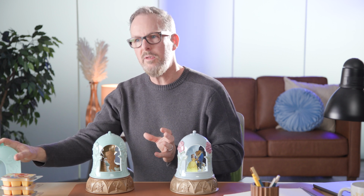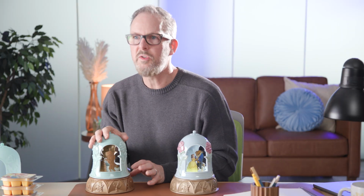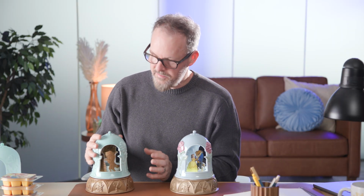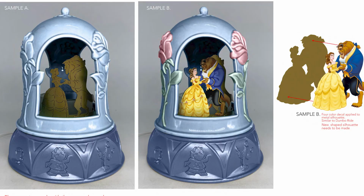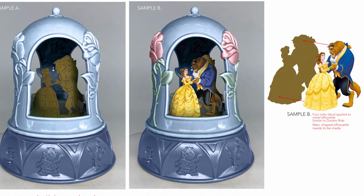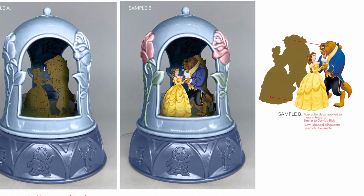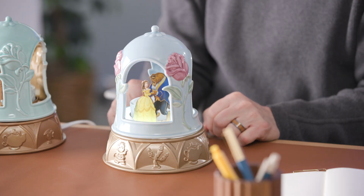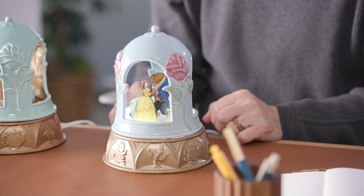So once we figured out with the glass that it was a little too simple, we went ahead and had it surveyed with the consultants. And it came back with some very good information or insights as to what they wanted to see. They really missed the color on the rose, and they really wanted to see some color on Belle and Beast. We took all that input and we said, let's see about getting a dual glaze version of this ceramic, as well as a colored version of the decal for Belle and Beast.